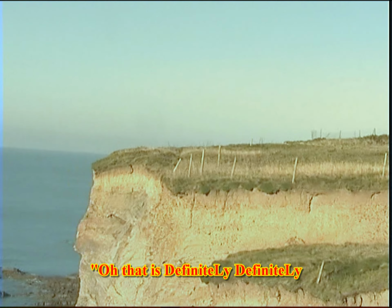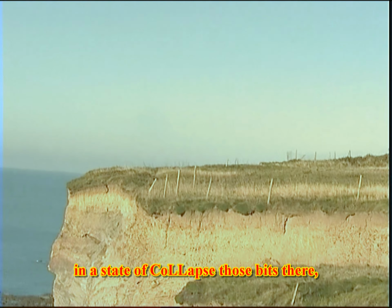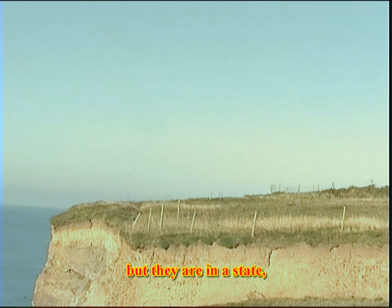Well, that is definitely in a state of collapse. Those bits there, they look as solid as anything, but they are in a state of collapse.